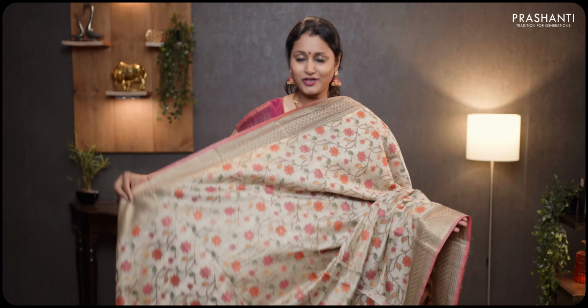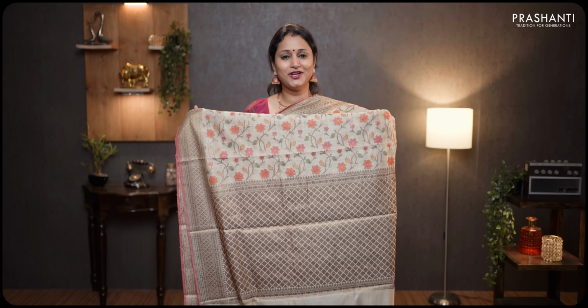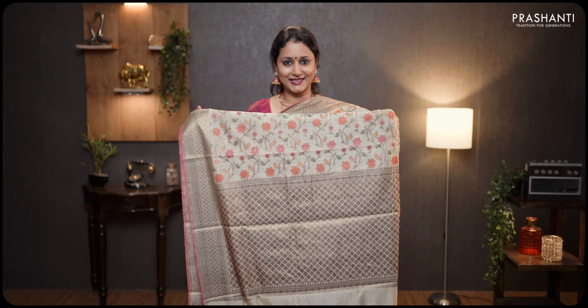Off-white, gorgeous sari with antique zari woven borders on either sides, floral thread and zari woven pattern, very classy and elegant, running throughout the body. That's the pallu, rich zari woven pallu in antique gold. This has got a brocade blouse, priced at 2090.